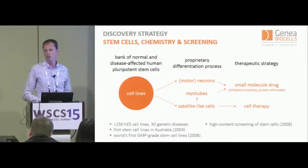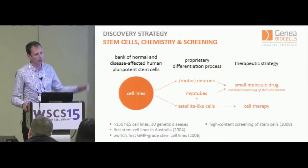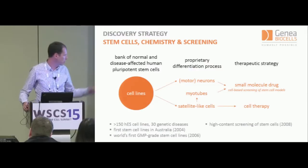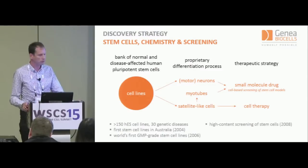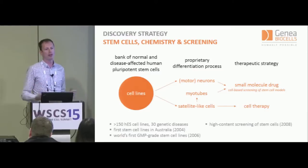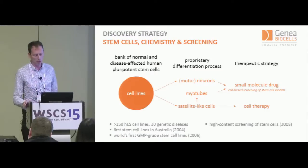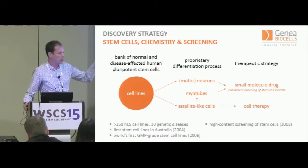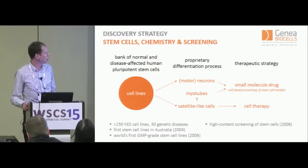We've been in that area for quite some time, so we derived the first of those lines back in 2004. Shortly after that, we also created the first GMP human embryonic stem cell lines in the world. So we have the cell lines now, but really, to do something with those cells, you have to differentiate them to the tissue or the disease-relevant tissue. And so we developed a number of differentiation protocols using chemistry and high-throughput screening.